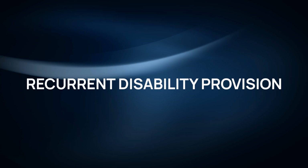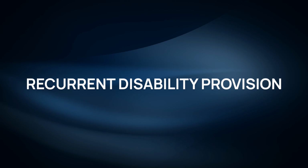For example, if someone was out of work due to a back injury and then returned to their job after several months of recovery, but later experienced the same back issues that prevent them from working again, the recurrent disability provision would ensure that they are not required to go through the entire waiting period or new claim process. Instead, the insurer would resume paying benefits under the original disability claim, often without requiring a new elimination period or having to prove the disability is completely new.